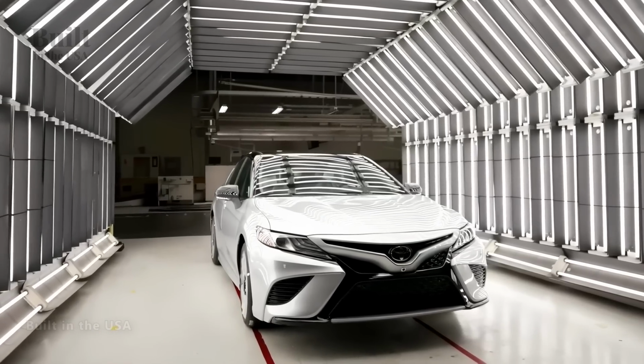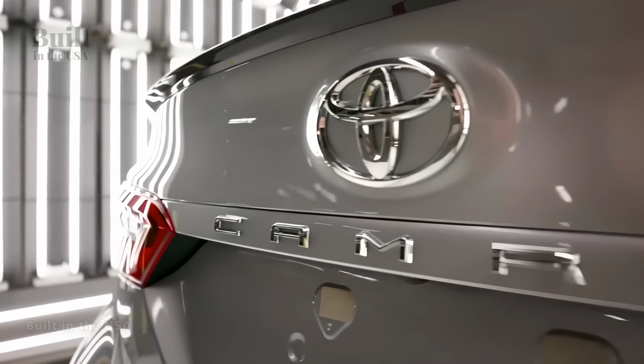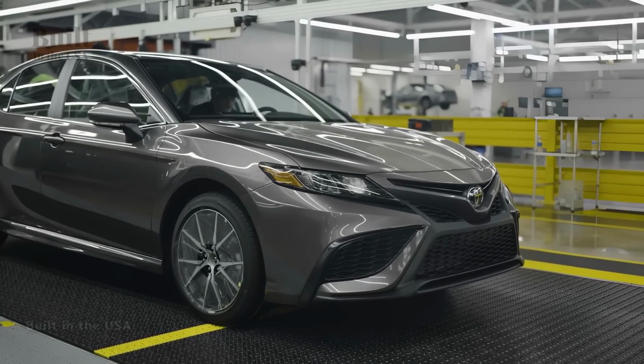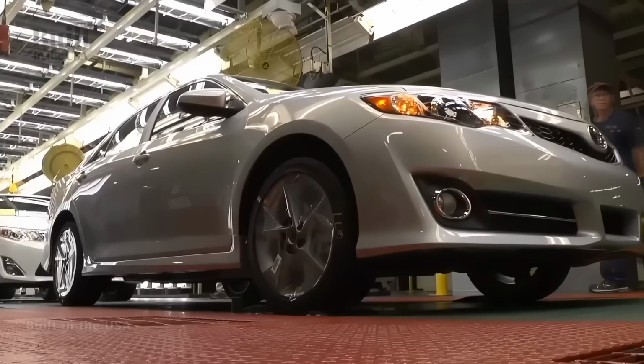The average used Toyota Camry sells for $20,000 in the current market, so let me know how much you were able to buy it for. Sales of the Camry ended in late 2023 for the Japanese market after 43 years as the result of poor sales.